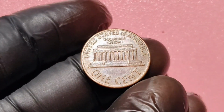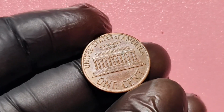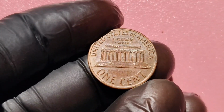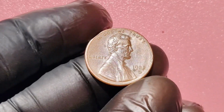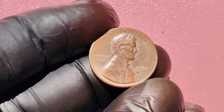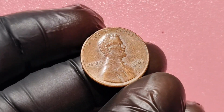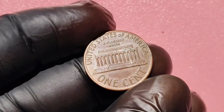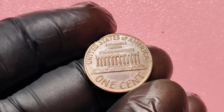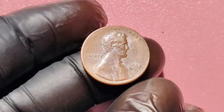Now, you might be wondering why the 1988 D mint-marked Lincoln penny is so highly coveted. Well, it all comes down to rarity and demand. While millions of these coins were minted in 1988, the Denver Mint produced a limited number with the D mint mark. This scarcity makes the 1988 D mint-marked Lincoln penny a prized possession for collectors seeking to complete their coin sets. But what about the value of this elusive coin?